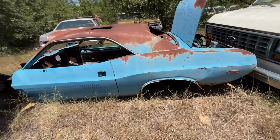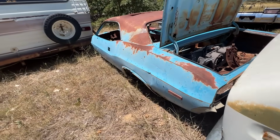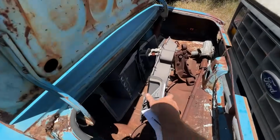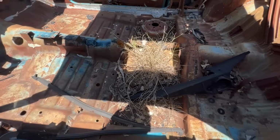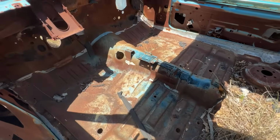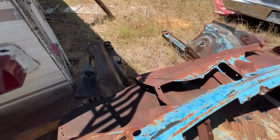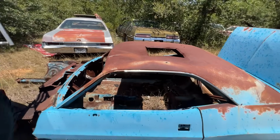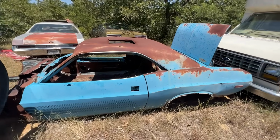Watch out, there's a Challenger. Roof's cut out. It's got a good trunk, doors. Trunk's not too bad. The floors are okay. Really, not too bad at all. Looks like the frame's not bent. Somebody just cut a hole in the top of it. You can get a roof skin, just like the one I had. It's a Challenger.